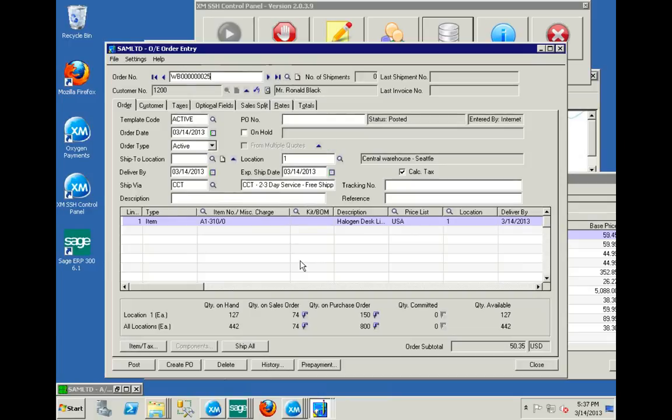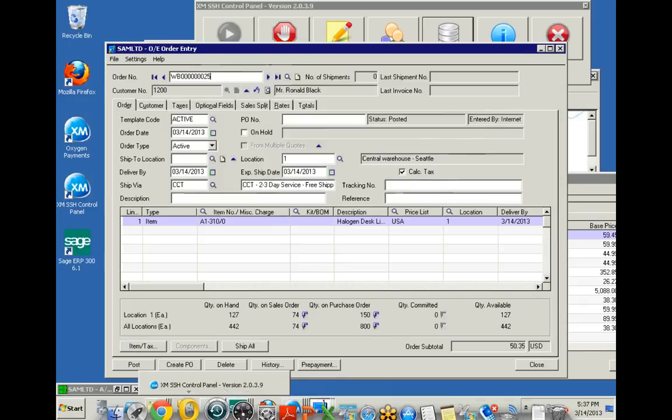So it's real time, exactly the same as a keyed order, other than enter by internet. If it was a credit card payment, we write into either the description field or the reference field the credit card pre-authorization number, and then we add that information into the XM Payments module. Kind of in the interest of time, we can get into the whole credit card payment a bit later on. But let me go back out to the website.